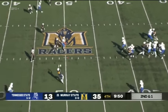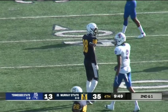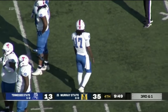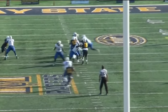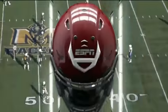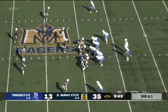Two-step drop. Across the middle, it is incomplete. A Racer took a whiff at it, came up empty, intended for Weish. That was Quinaz Turner who had at least a look at it in coverage. But now third down and one for Tennessee State with 9:49 to go. Here on the replay, Neil, you look at Green scanning it, going to throw it across. I think it got tipped there by one of the Racers, Jared McCray. It was almost deflected off the receiver's hands, but it does bring up a third and one.